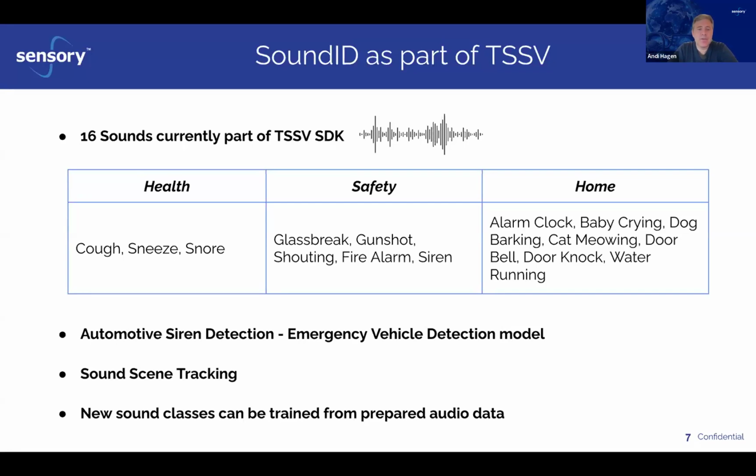Then we have the siren detection. We have that again, but now optimized for the automotive sector. That means it's optimized for specific sound backgrounds, like street noise, in-vehicle car noise, and so on. So it's very robust against false alarms in those settings. And it triggers whenever there's an emergency vehicle: police cars, fire trucks, ambulance, and so on.